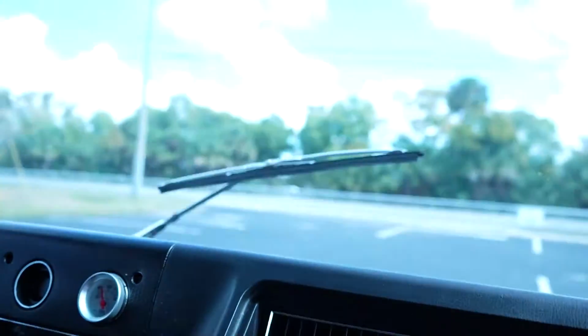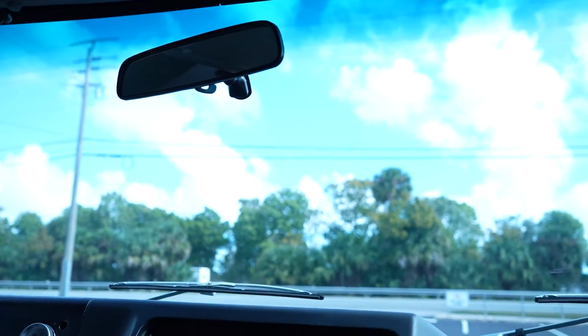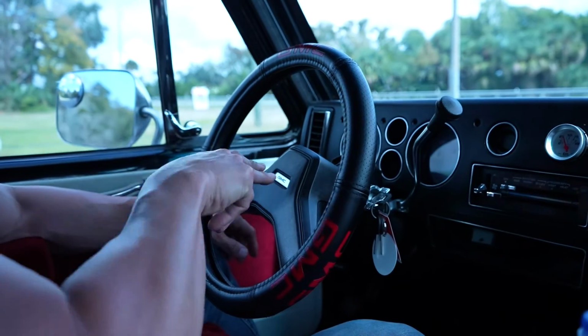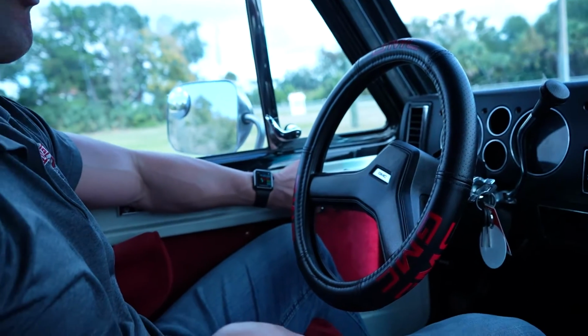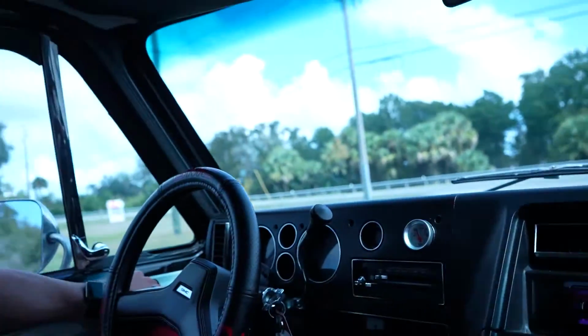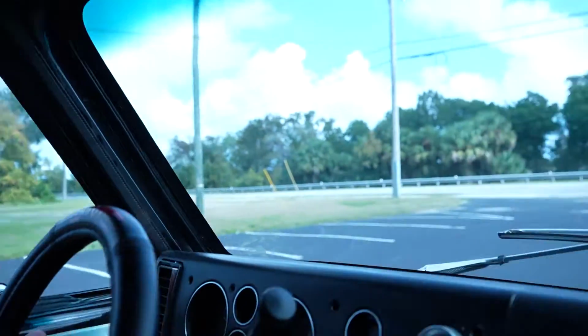Wipers. Did I show you horn yet? Horn. Locks lock with authority. You hear that from a mile away. Power windows. Driver. Passenger.